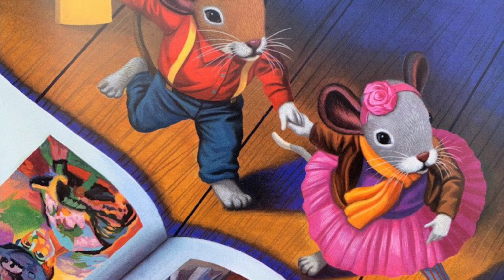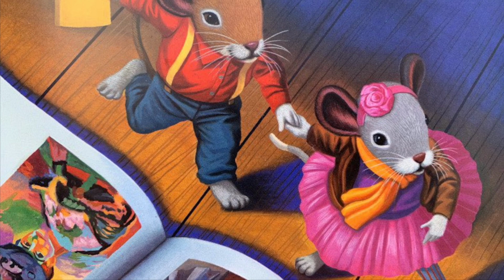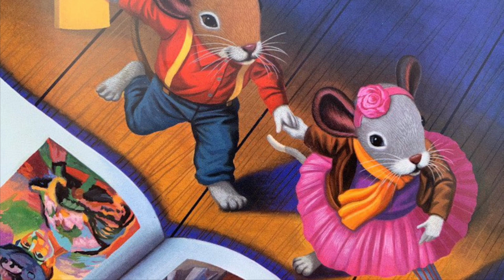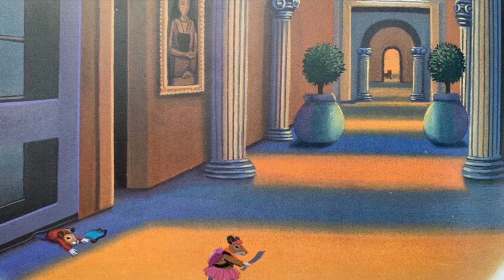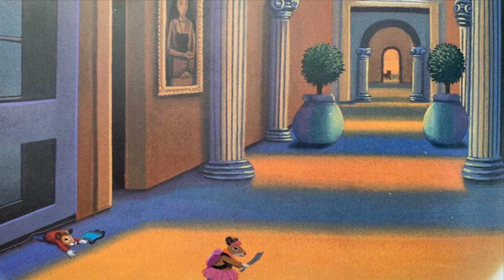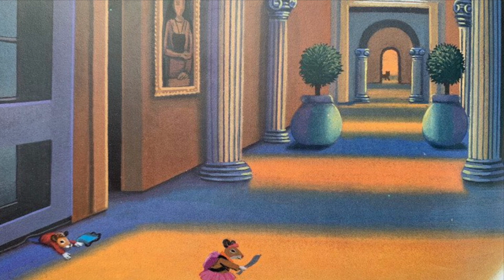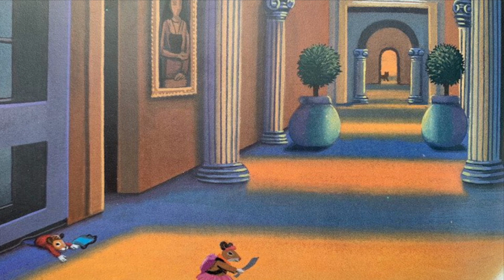"Right now?" "But come on," Sarah said. "Explorers move fast." Sam hurried to fill his backpack with supplies and an extra journal for Sarah. Then the two friends crept beneath the library door and raced across the field beyond to the big building on the hill. Once inside the museum, Sarah quickly found a pretty stamp and a check room ticket. "Can I put these in my journal?" she asked. "Of course you can," Sam said, feeling very small among the giant and mysterious shadows.